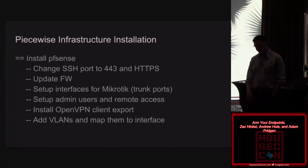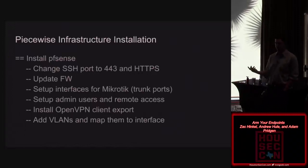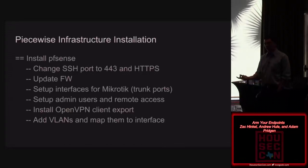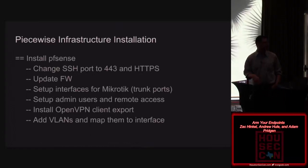So installation of the pfSense box is really straightforward. You basically turn it on, install it to the disk, and then when it comes up, you specify which NIC you want as your WAN, and which NIC you want as your LAN, or if you have multiple NICs, it'll help you identify it. You go through that, it's like 5-10 minutes. And then once you boot it up, you plug in your laptop, and you go in and update the firewall.